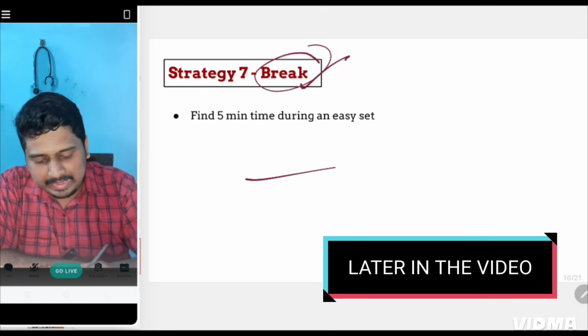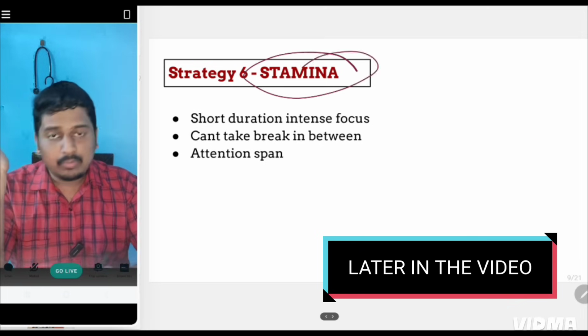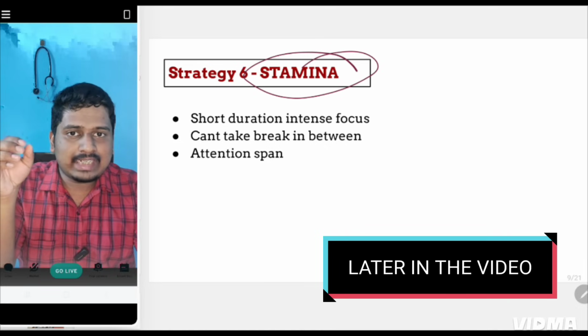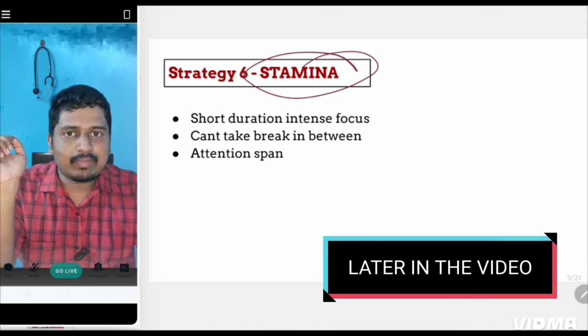You will be taking a break between the 30th minute and the 35th minute, because the most important thing that no one has talked about is stamina, mental stamina. When it was a 3.5-hour exam, you could rest in between. You didn't have to maintain sheer focus of attention throughout the 3.5 hours. But now it is not the same. We'll be giving 80 questions.